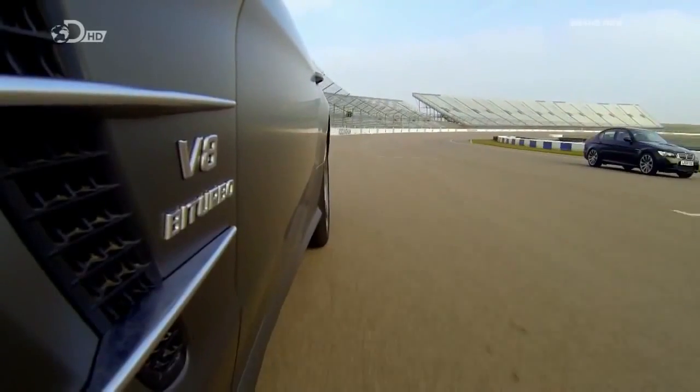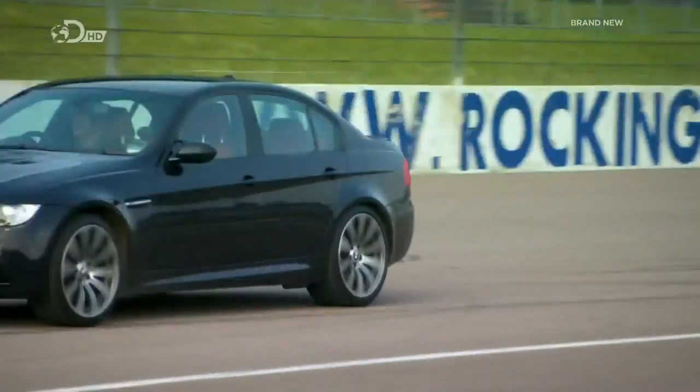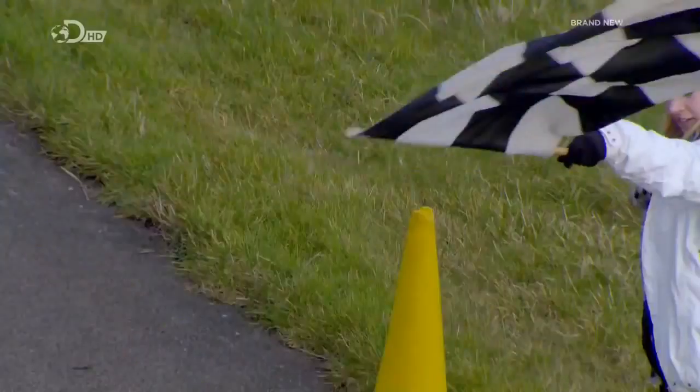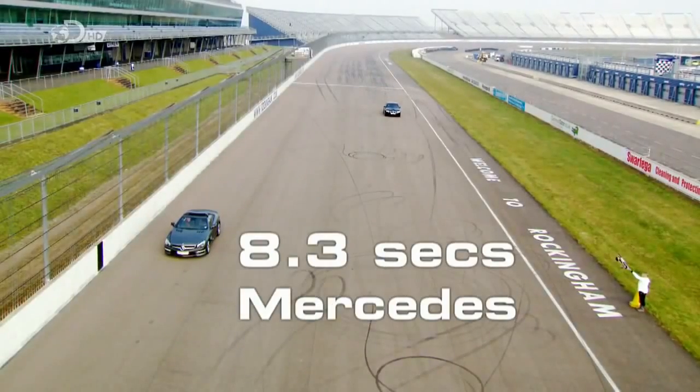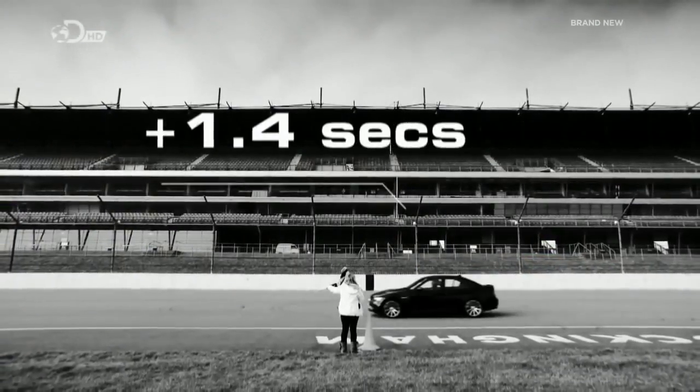Oh, yes! Oh! I had him at the beginning, but now power, power, power! The Merc's relentless torque beats the M3 over our 200-metre sprint.